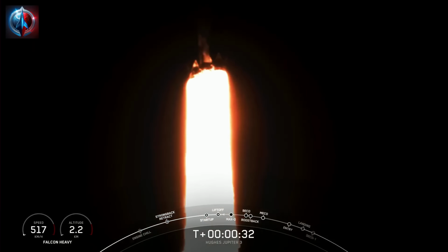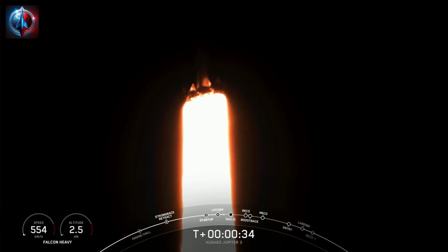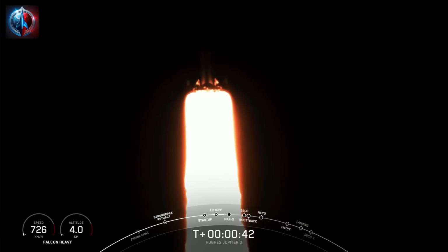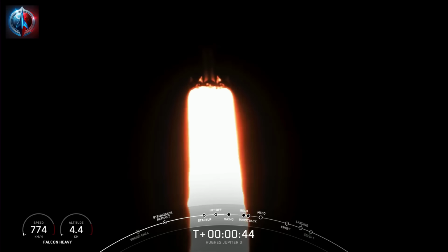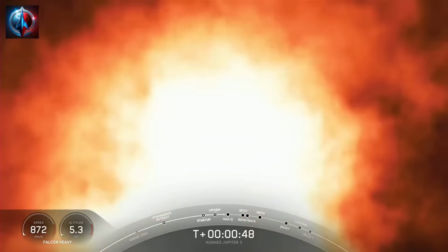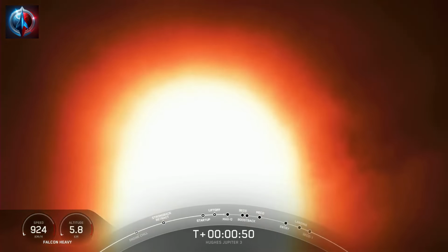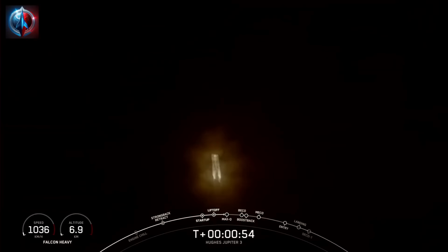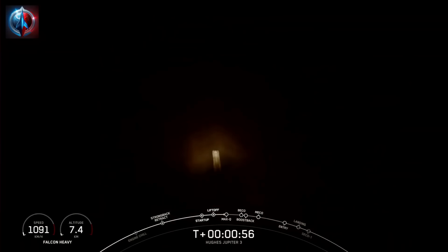We are just over 30 seconds into flight under the power of over 5 million pounds of thrust, and Falcon Heavy is on its way to space. Right now, we're throttling down in preparation for Max-Q, which is, of course, the moment of peak. Power and telemetry nominal. Callouts there that power and telemetry are both looking good for Falcon Heavy.